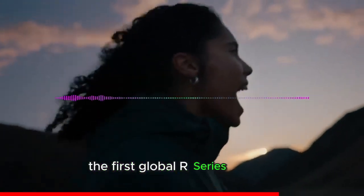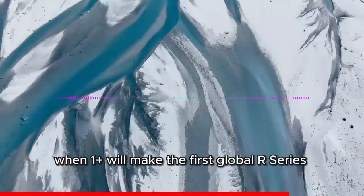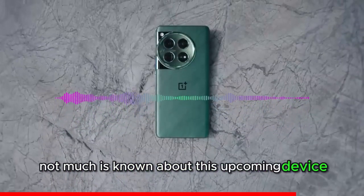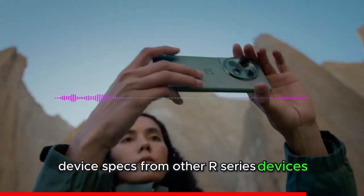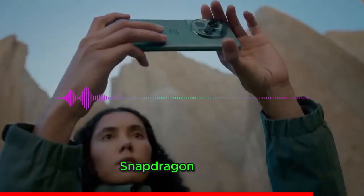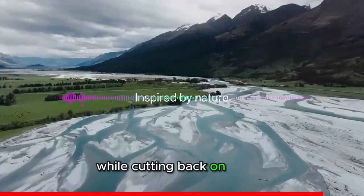The first global R series release. All of that brings us to January 2024, when OnePlus will make the first global R series release with the OnePlus 12R. Not much is known about this upcoming device, but there is a lot of speculation about what it will include. Based on previous device specs from other R series devices, the OnePlus 12R will likely sport the still new, but slightly older Snapdragon 8 Gen 2, and will feature some of the other specs and hardware features found in the new OnePlus 12, while cutting back on others.